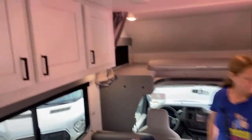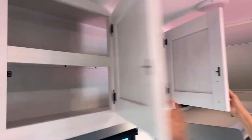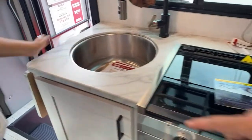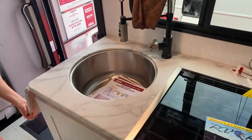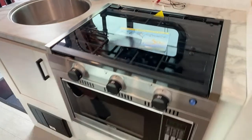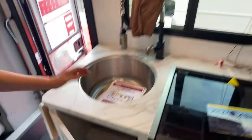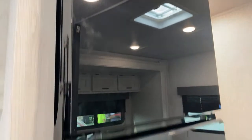All right. Cabinets above. Got plenty of that. At least we'll open one of them for you. But again, quality-wise and cabinetry, it's all the same. It's just different floor plans. This one, you do have a tiny kitchen, but you've got that flip up right there. So that gives you more counter space. Love that. Right? Little round sink, 3-burner stove. You got your microwave. Again, all of that is the same, right? Nice space underneath there. And we do have some cabinetry up top. Nice, big, huge space up there. Your Everchill 12-volt refrigerator. Awesome.